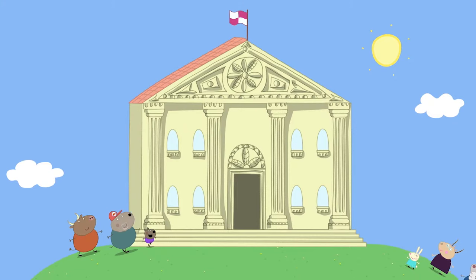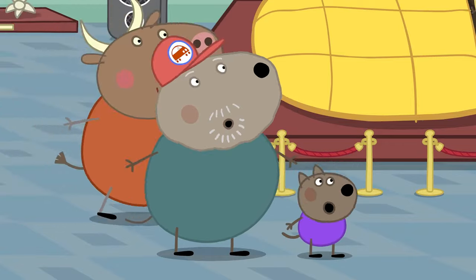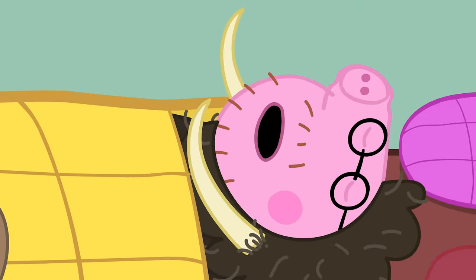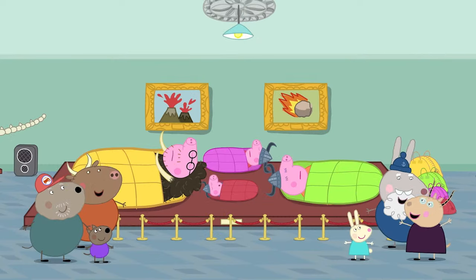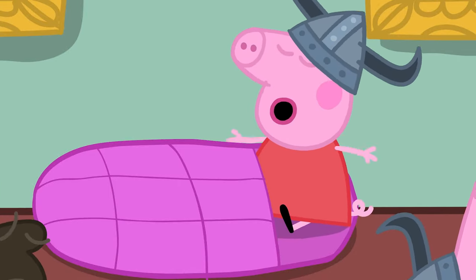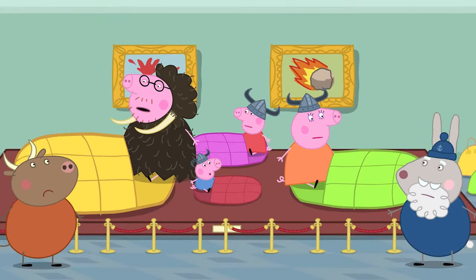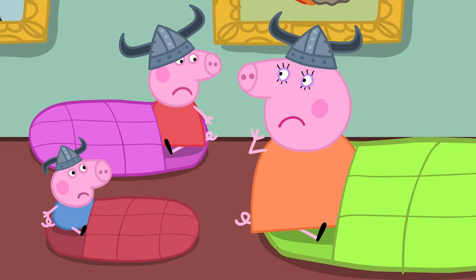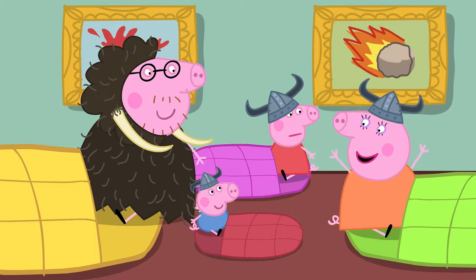It is now morning, and lots of visitors have come to the museum. Oh, look at these Vikings, Granddad! Moo! What a great mammoth! It looks so lifelike. Everyone thinks Peppa and her family are part of the museum. Huh? What's going on? That's not a Viking. That's Peppa. Oh dear. It looks like we didn't just sleep over at the museum. We overslept.